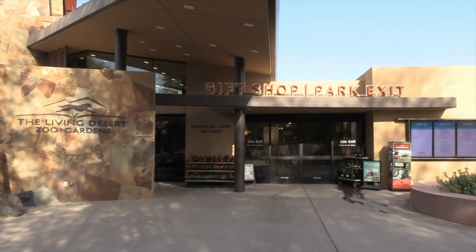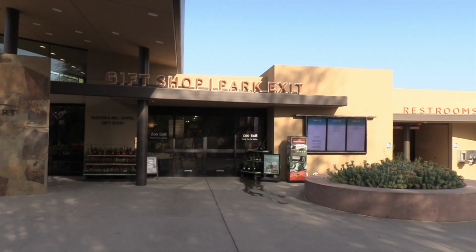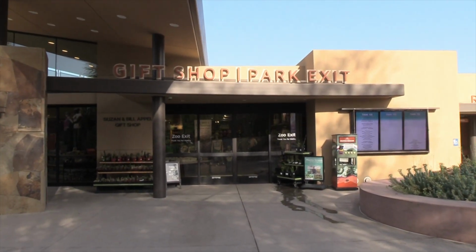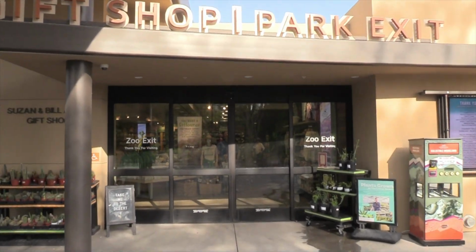Alright, so before I start walking around, I'm going to go inside the gift shop and see about a hat. We do have restroom locations directly to the right of the gift shop. This is also the zoo exit, so I'll show you the inside as I leave.